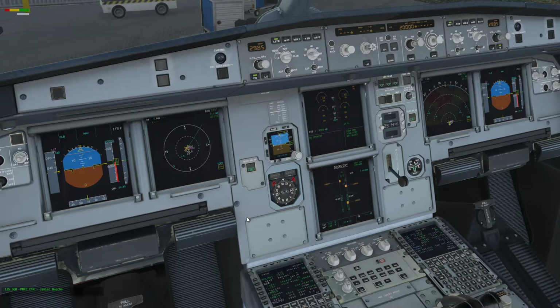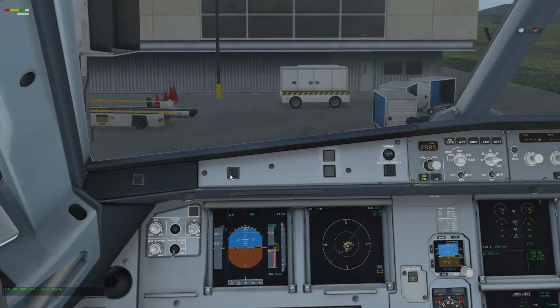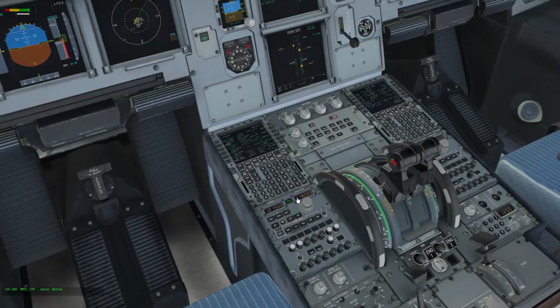Terrain, there's some mountains out to the south of us. Highest peak is at 8,928 feet, so pretty high up. And I'm going to go ahead and call up center here on 135.5. Alright, there we go.